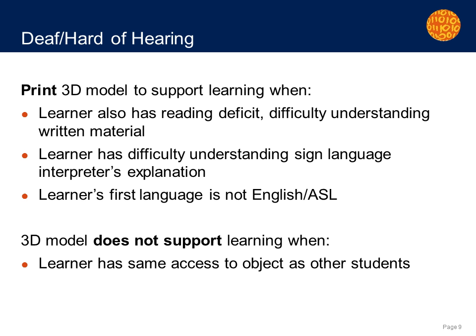And they do not need 3D modeling when the particular learner has the same access to an object as the other students. So if the object is a visual representation and they're able to see it, they most likely would be able to get the same out of it as their other sighted peers.